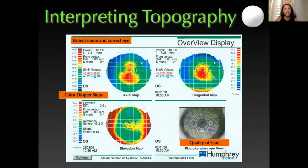You want to look at the color diopter steps. It's very important when you're doing different assessments. You can really change how dramatic any changes of topography are by just changing the diopter steps. And it's very hard to compare different topographies if you don't have the same color diopter steps.